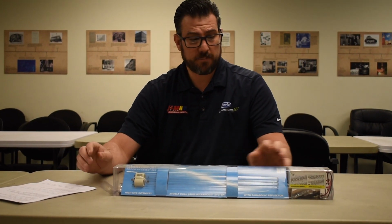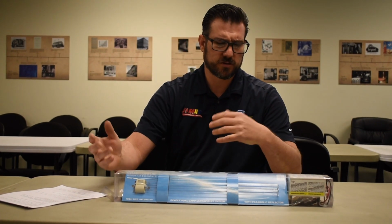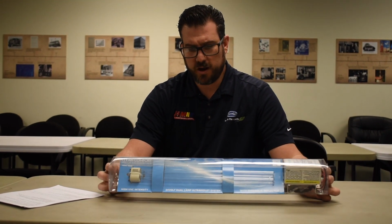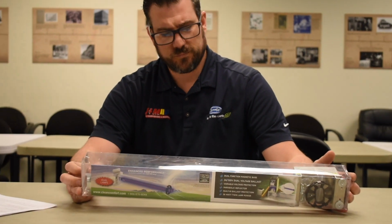It may not work in all applications, but it does work in most applications. Different applications will require different bulbs and lengths of bulbs, and that can get a little complicated. But overall, it's a pretty good product. It does not do some of the things that these next ones do. And this one can be hard to recommend sometimes.